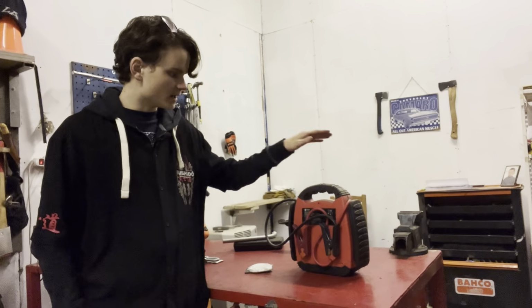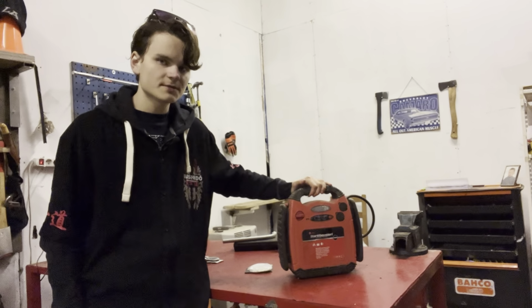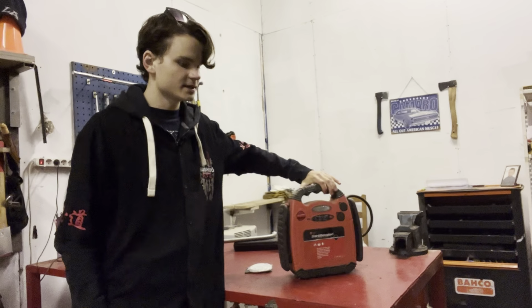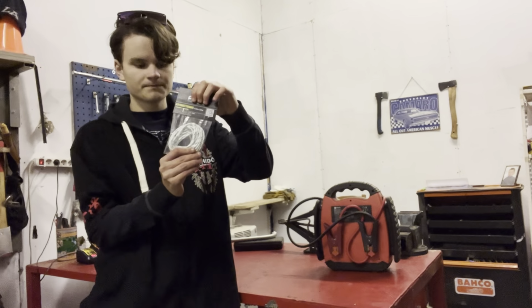A lot of the time your battery in your car will be dead when you go to your car, especially if you have an older car. So having a jump starter at hand is going to be important. But if you don't have a jump starter and your battery is dead, here's a quick little hack that you can use. You can get some paracord.